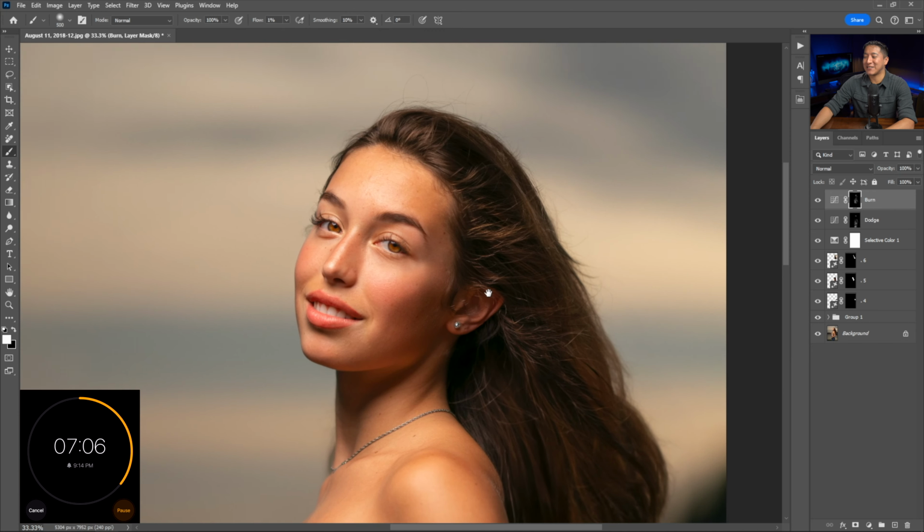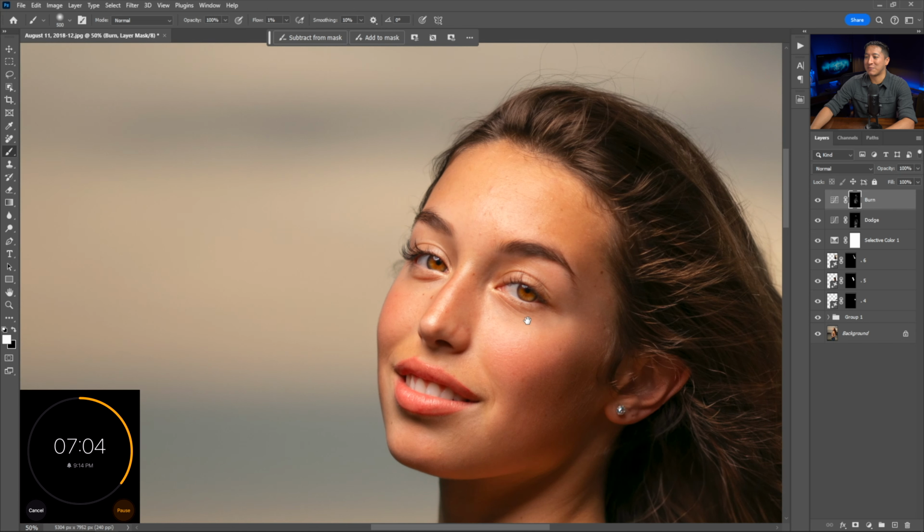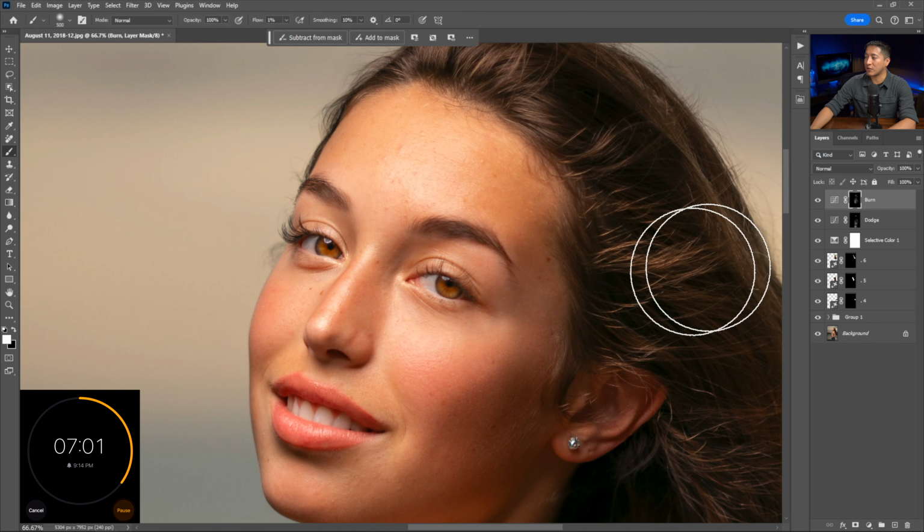So, yeah, it's good to take breaks, but this one is a timed video, so I'm just gonna do a little bit more burn to those highlights in the skin, and then do very quick, what's it called, frequency separation.